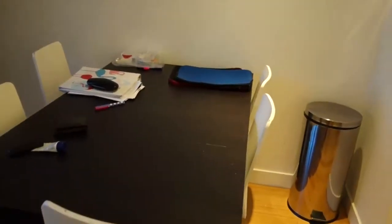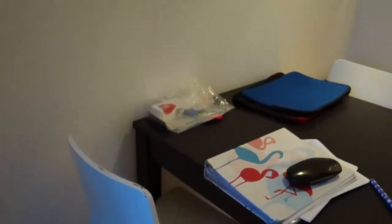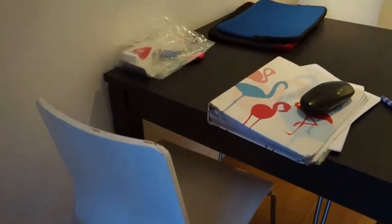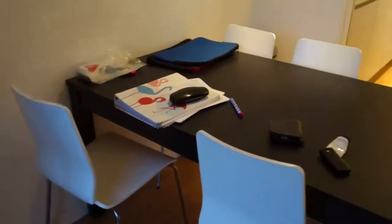Got a dining table. The only thing I had to say about the living room itself was there were no plugs in awkward places, so there's not actually any plugs near the table. So when we go into the kitchen, you see I'm charging my laptop on the counter because that was the nearest plug.